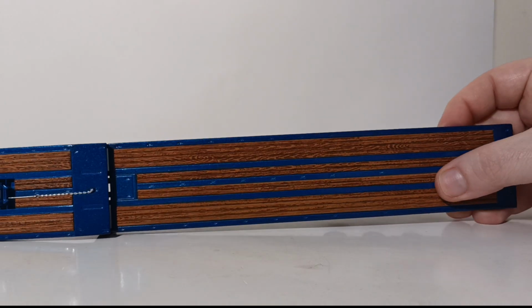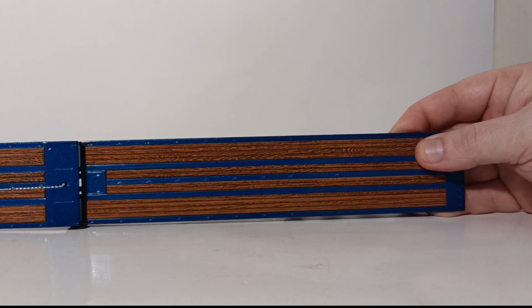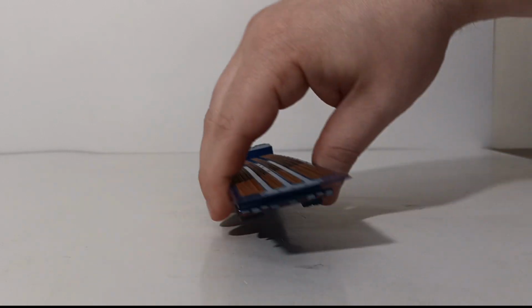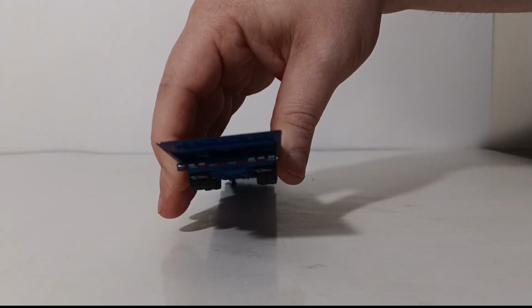You have simulated wood finishing up on top of the deck. I think that looks very good, meshed with the dark blue paint that they use. On the back, you can see the bumper bar protection. I apologize with the camera going out of focus. You can see it a little bit better there.